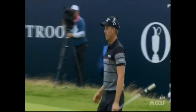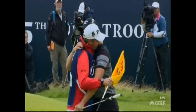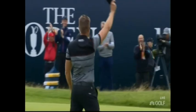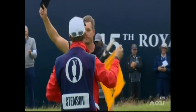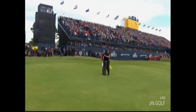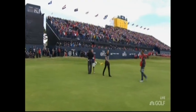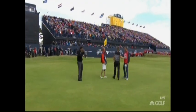What a putt. Nobody's read that much break. Henrik Stenson with an unbelievable performance. Reaching out with a birdie at the 18th. 10 birdies and 2 3-putts. What a round. Ties Jason Day's all-time major record at 20 under. Well, that is icing on the cake, that's for sure. What a read.